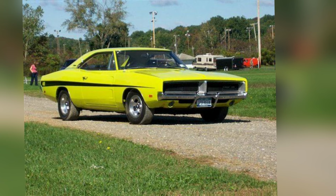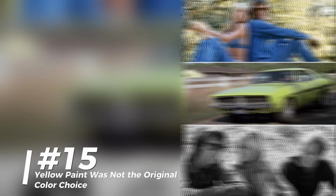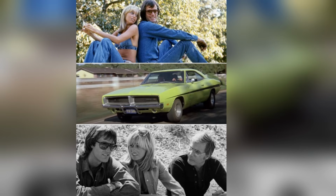And a surprising number of those changes came from accidents, improvisation, or desperation. Fact 15 begins with the car's most recognizable feature, its bright yellow paint. That iconic shade wasn't part of the original plan. Early design notes show the crew considered a dark green finish, aiming for a grounded, gritty look.